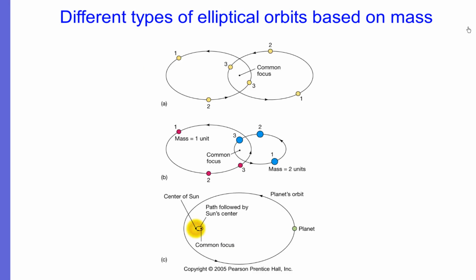So it's pretty straightforward. And so what that means is if you have elliptical orbits with two bodies, depending on the comparative mass of the two bodies, you'll have widely different orbit types. This is more like our solar system, where the sun is the center of mass and everything else is inside the star. So you can see the sun orbits around the center of mass, also the common focus, which is different than the center of mass, and the planet orbits around too, right?